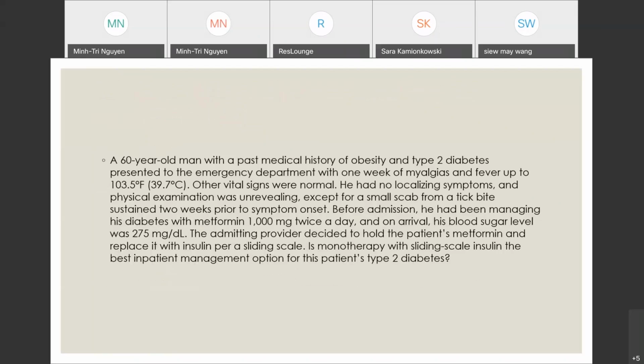Okay. 60-year-old guy is coming in, past medical history of obesity, type 2 diabetes. He's coming with myalgias and fevers up to 103.5. Geez. Vital signs are normal, no localizing symptoms, physical examination unrevealing, except for a scab from a tick bite sustained 2 weeks ago. Before admission, he had been managing his diabetes with metformin. On arrival, his blood sugar level was 275. The admitting provider decides to hold the patient's metformin and replace it with a sliding scale. Question: is monotherapy with sliding scale insulin the best inpatient management option for this patient's type 2 diabetes?